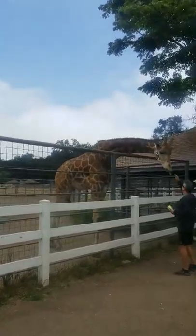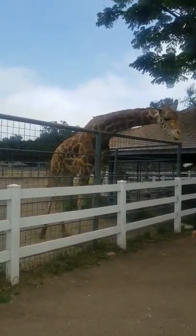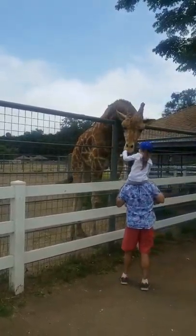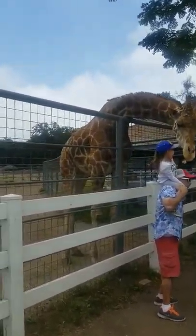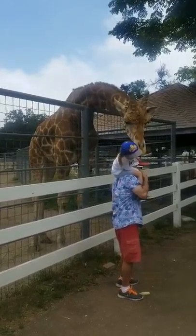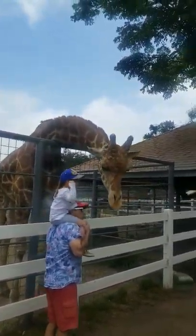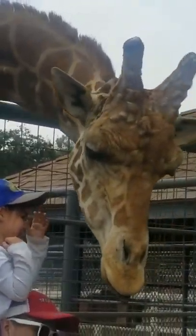Fun fact about that long neck: their scientific name is camelopardus. Neck of a camel, spots of a leopard. Speaking of their spots, no two giraffes are the same. You see why they got those little ossicones? Those are for fighting.